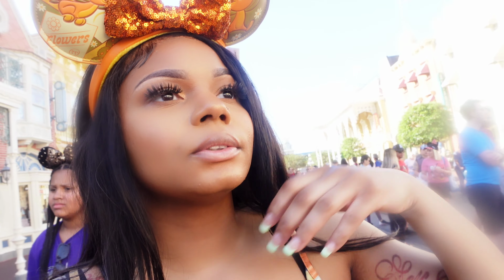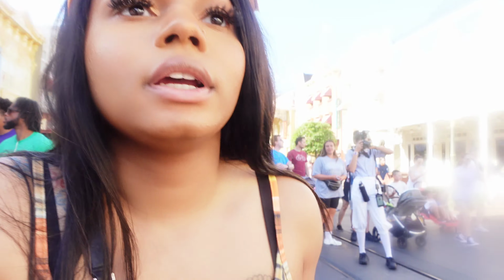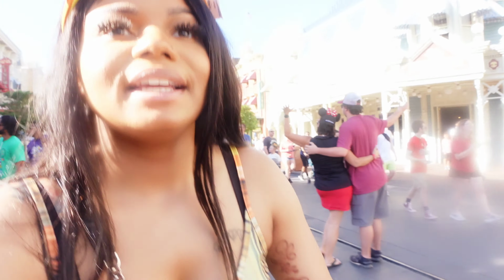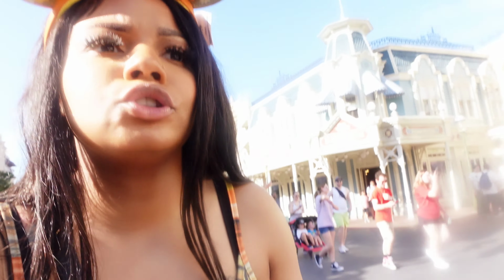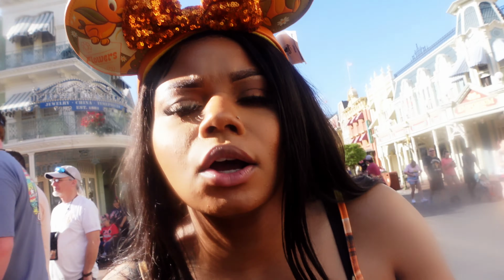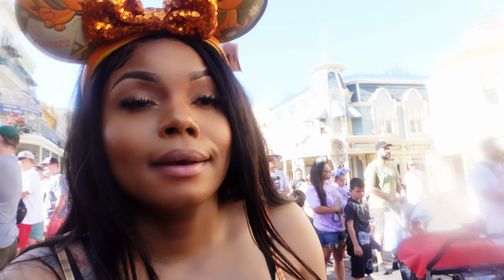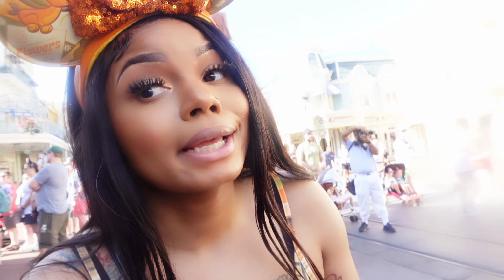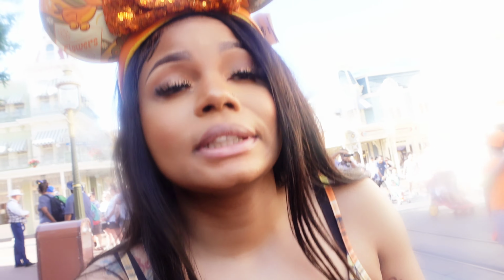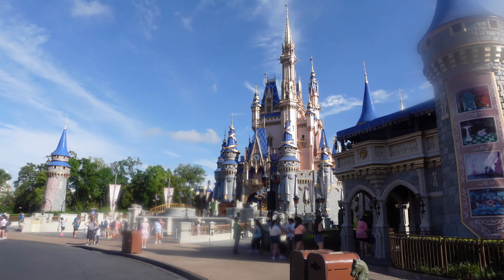This is so nice. It's hot out here, I ain't gonna even lie to y'all. So freaking hot. But yeah, so we trying to figure out what location, what rides we about to get on, because for it to be 9 o'clock in the morning, this park is packed. Everybody was on the same type of time we was on. Get here early.